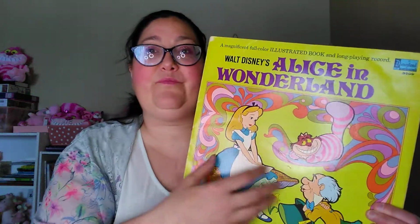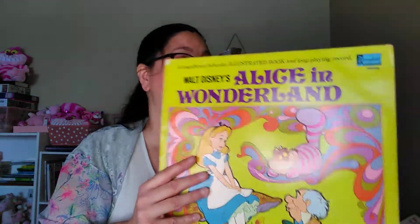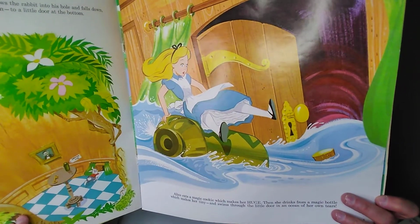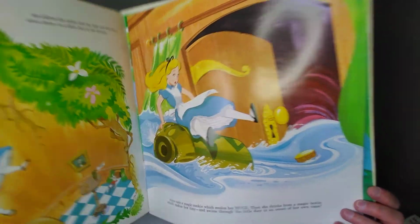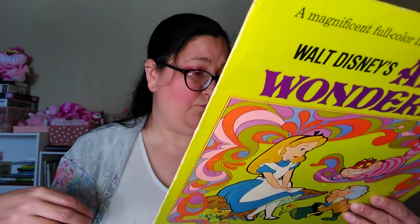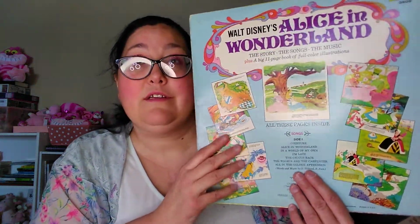And the last one, of course, is Alice in Wonderland. It has this gorgeous 60s vibe to it. And I do love the songs in this. These are just the songs. And then my favorite, of course, is the Unbirthday song. But I also really love In a World of My Own and All in the Golden Afternoon. So I do love them both. Well, basically all the songs. And so that's my Disney CD and vinyl collection.